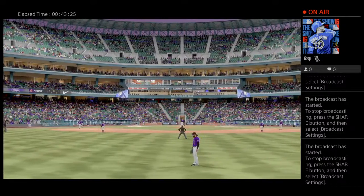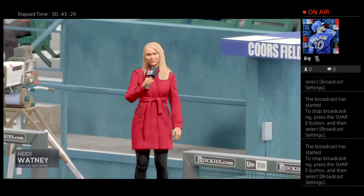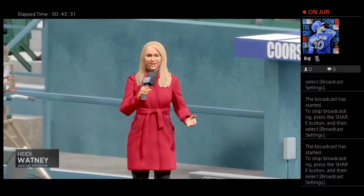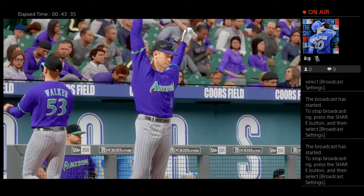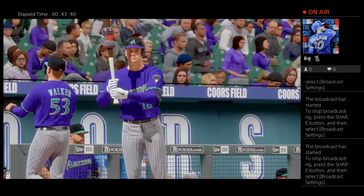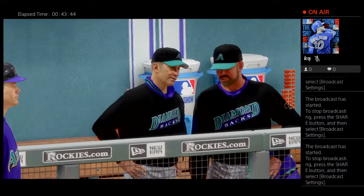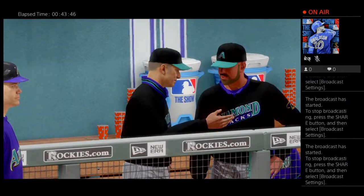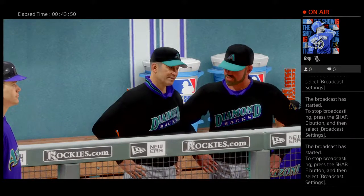Welcome back to Coors Field in Denver as we check in with Heidi Watney. Matt, during the commercial break, I had a chance to catch up with manager Torey Lovullo about the Diamondbacks' offensive production. And flat out, he was very pleased with the quality of their at-bats. They've already put 4 runs on the board, and they've done so by running up their opponent's pitch count. So he said he thinks they're going to have a lot more opportunities to score because of that as the game goes on. All right, Heidi, thank you.